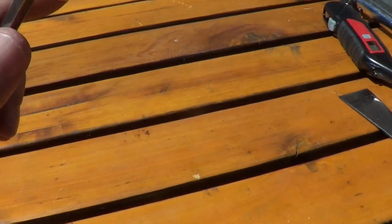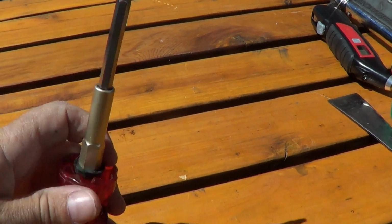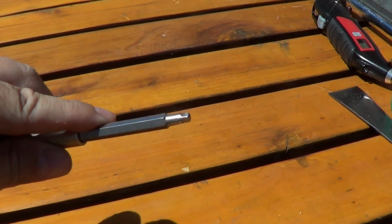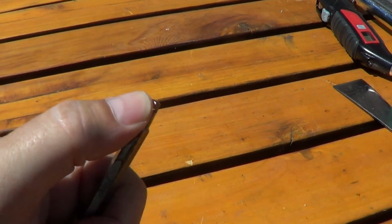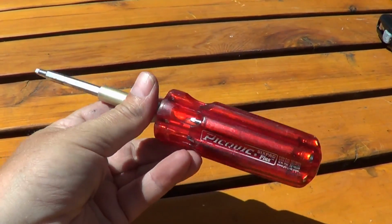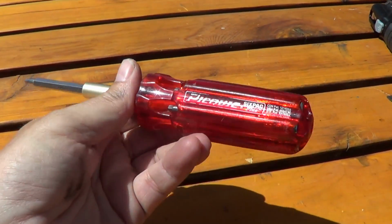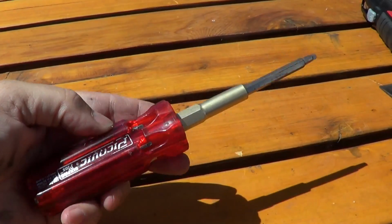Phillips bits, but also you want to make sure you get the square bits. The number 2 square bit's the most often used, especially as far as my trailer goes. Up in Canada we call it a Robertson bit. So yeah, a good quality one of those. I just leave it in the junk drawer in the kitchen. I'm always grabbing that, tightening down screws and things.